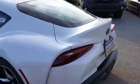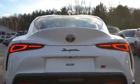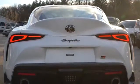But now let's go ahead and make our way to the back of this one. No shark fin antenna, surprisingly. I feel like every single Toyota I review lately has that shark fin antenna, but not the Supra. But now since we are around back, first thing I wanted to mention is that integrated rear spoiler. It's actually integrated into the trunk there, so definitely a nice look there to it.